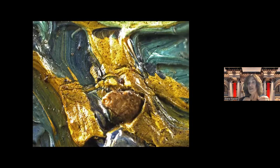Van Gogh didn't. He used them straight from the tube, and that's why they have such thick texture and such thick paintings. And that's also probably why he could never afford them, because he went through so much paint because he didn't water it down.